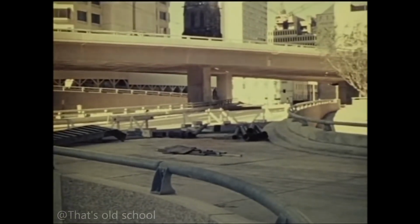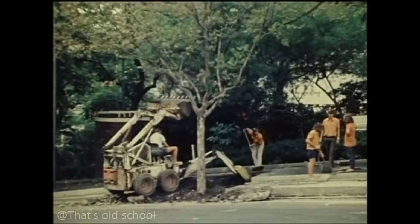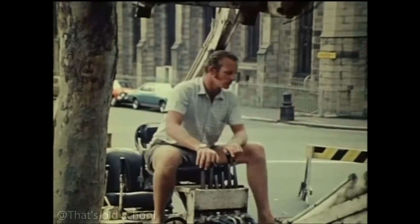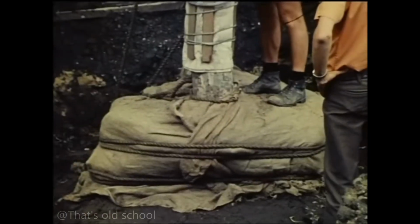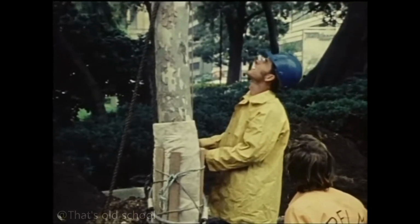Adjustments to some of the nearby city streets were required. In one instance, an ornamental tree had to be transplanted. The Department of Main Roads is conscious of the need for roadside beautification, and special efforts are made to preserve trees wherever possible. A qualified tree surgeon supervised the operation.